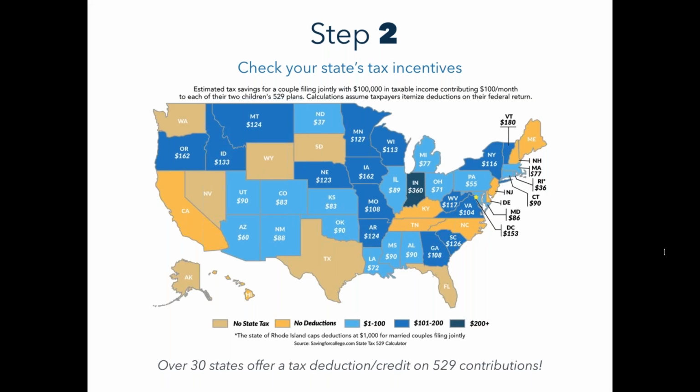So as you can see, checking out this chart, this graphic, these are all the different states that are offering some sort of deduction. However, some of them have residency requirements in order to get that deduction. What I mean by that is that if you live in a state like New York or Indiana or Illinois, you have to, one, live there, and then two, open up your home state's plan in order to get that deduction. So New York offers up to a $10,000 state tax deduction. If you live in New York and you open up the Georgia 529 plan, you're foregoing that deduction.